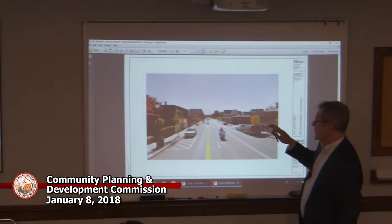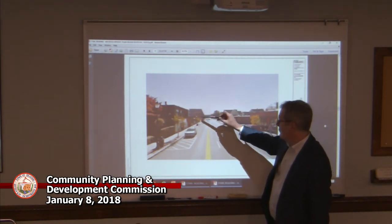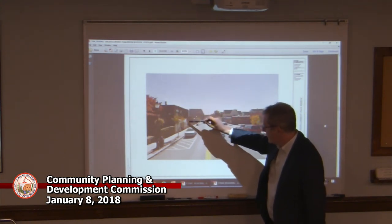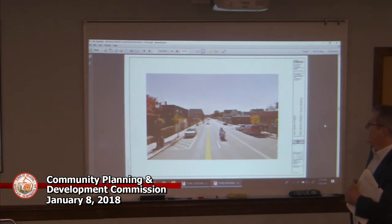So this is the photo montage we put together looking back down Main Street. You can see the articulation of the red brick, which we didn't have to this degree before. So I think this starts to tie in nicely with the brick as it winds down and gives a good face looking back up to the center of town.